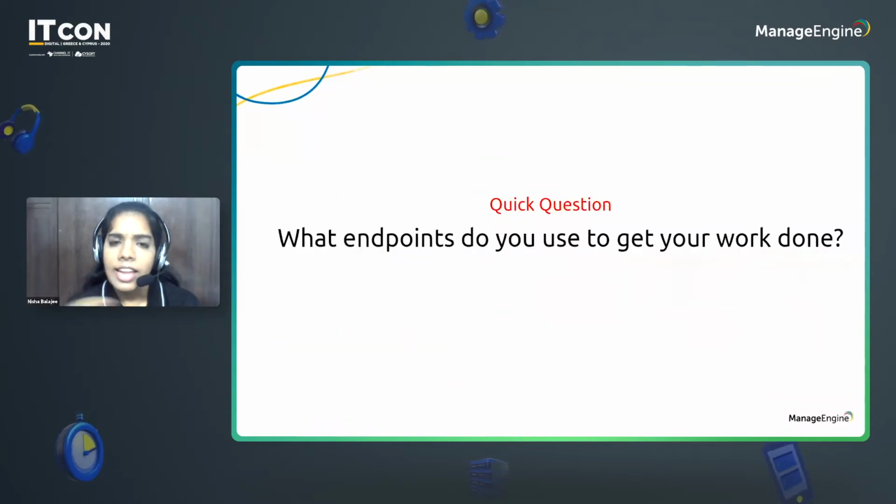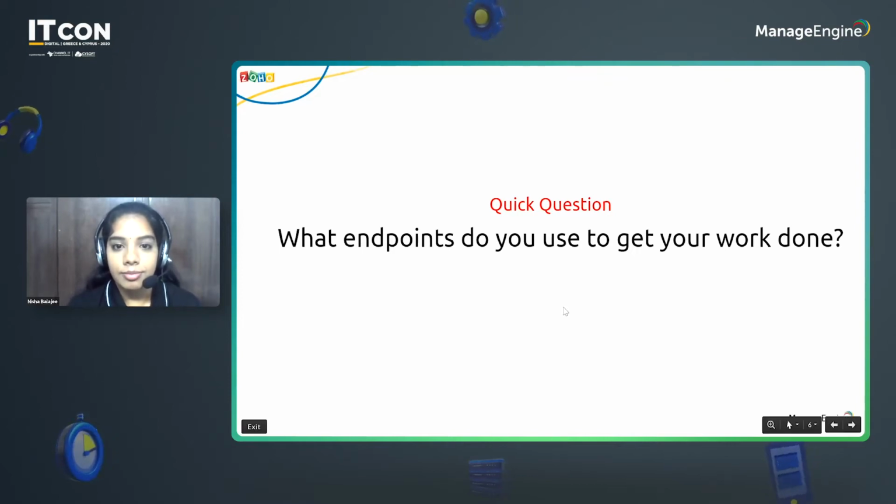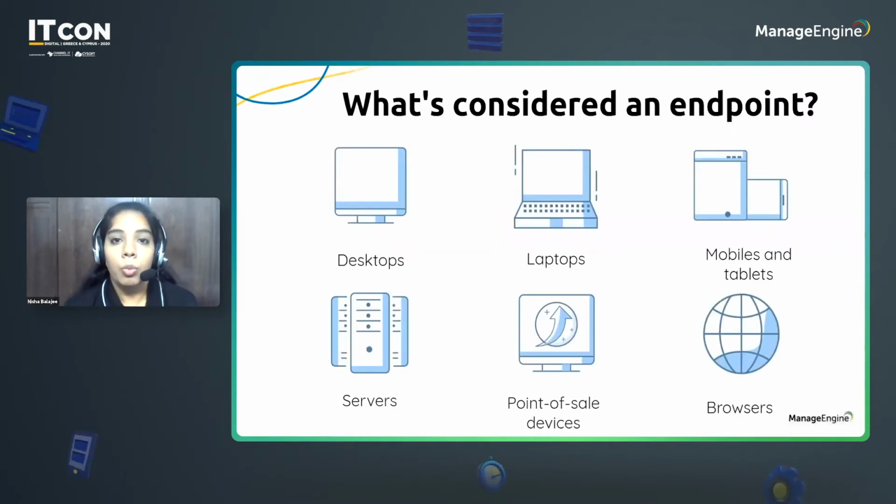So here, let me ask you all a quick question. What do you think is an endpoint, and what type of endpoints do you use to get your work done? You'll find this question on the poll on your screen. Please do post your responses on the poll. I'll wait for a couple of moments.